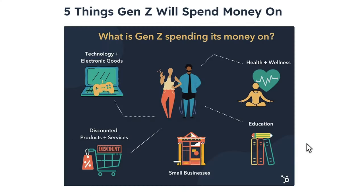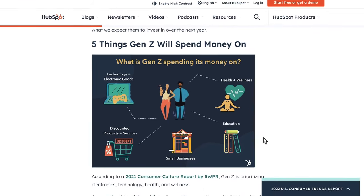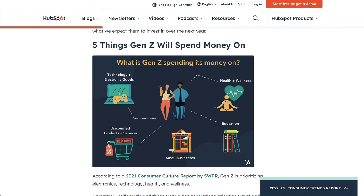Let's take Gen Z as an example. They value things like their health and wellness. They value technology and electronic goods, and they would rather support a small business. So based on this information, let's see what would make sense from our Printify catalog. We know that Gen Z also is very eco-conscious. They value saving the planet.